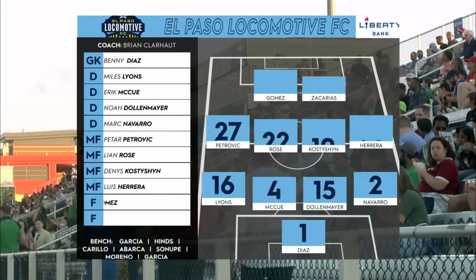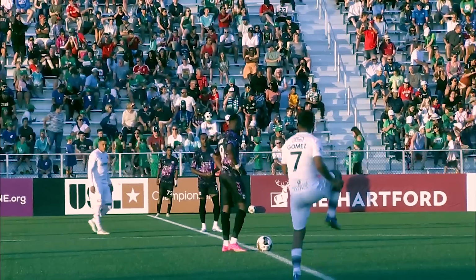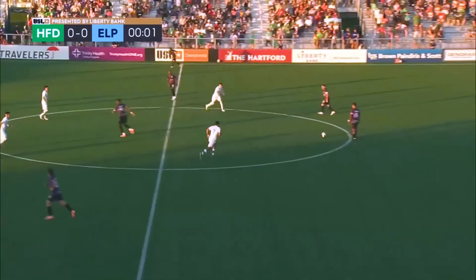Here is the lineup for El Paso. Again, all the players are right, but their formation's a little bit off as well. All right, so let's get into the game analysis video. Hartford is in the black and purple kits. This is like our third alternate kit for a cause, and El Paso is going to be in all white. So here we go. We're going to start off with kick-off, and we're going to be attacking from right to left.